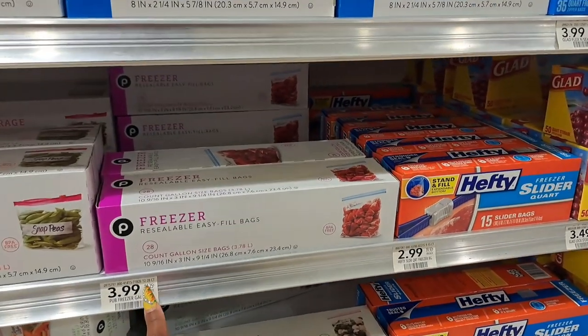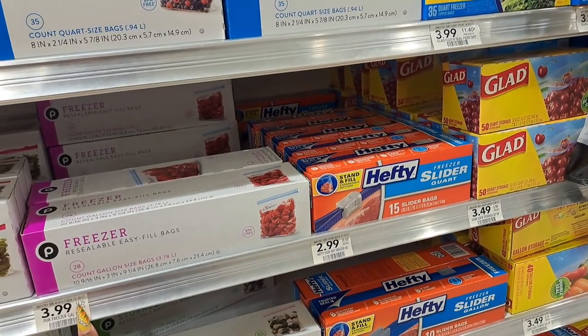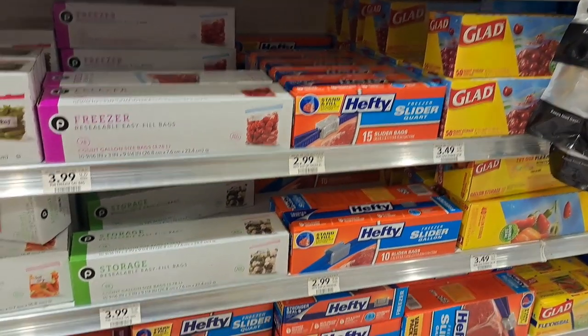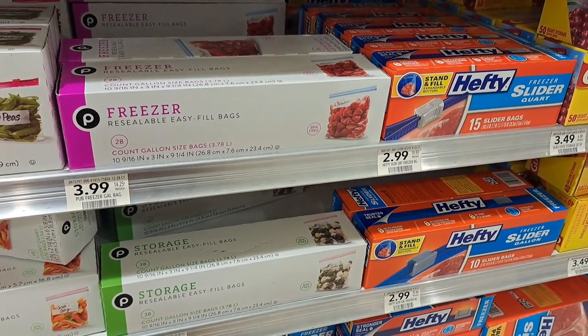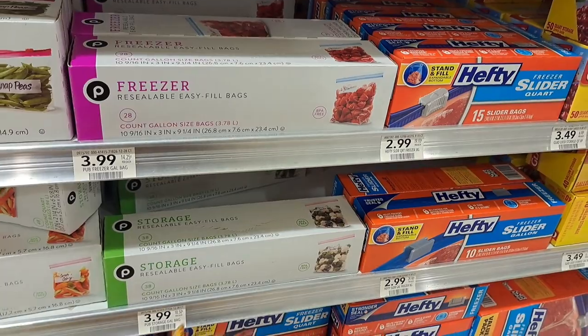That's 28 for $3.99. Okay. 38 for $3.99. Yeah, we might have to go the Publix route. Because $5.50 and $3.99, Publix is going to be the best way to go.